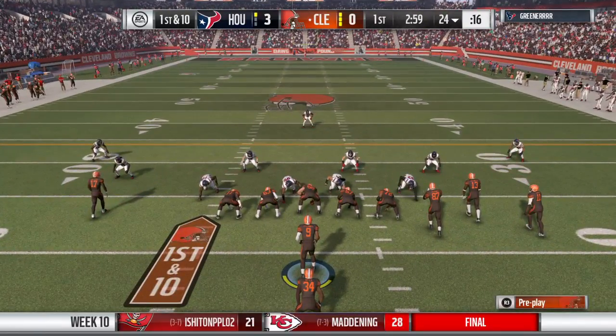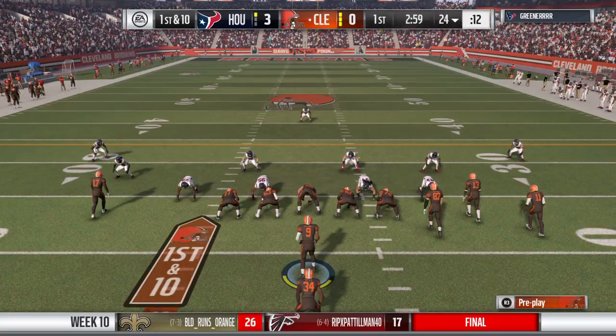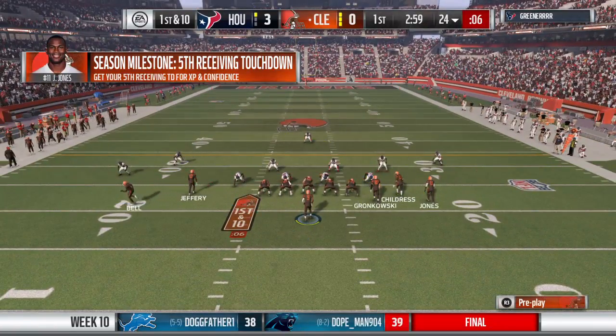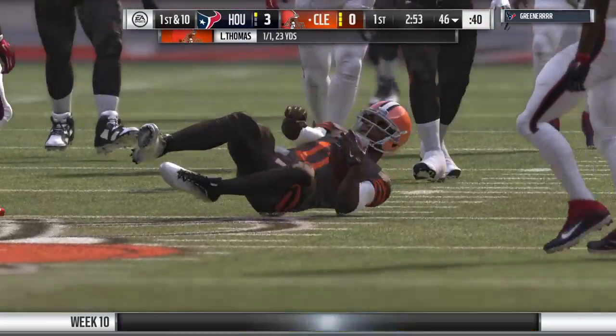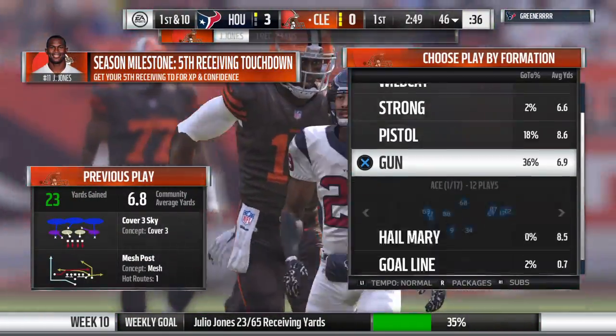They'll come out in the pistol. So the D-line's going to spread out. Here's Thomas. He completes it to Julio Jones. And they're going to get this one all the way out across the 45.